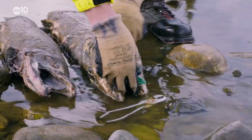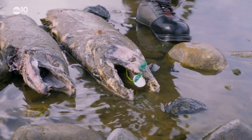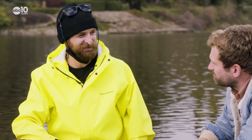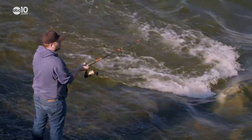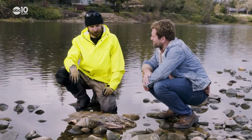Austin Galland is a part of the Fish and Wildlife Department's survey crew. It's his job to count dead salmon and retrieve as many of those nose implants as possible. It's a very fragrant job. Yeah, you definitely get used to the odor pretty quick. The data collected from the fish beheadings helps the Department of Fish and Wildlife set a limit on how many salmon fishermen can catch. Why don't you just take the whole fish? Why do you gotta cut the heads off?